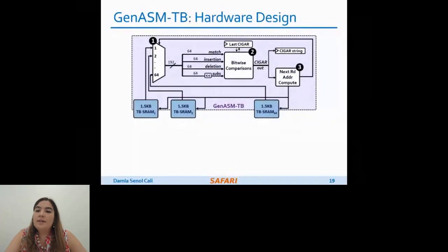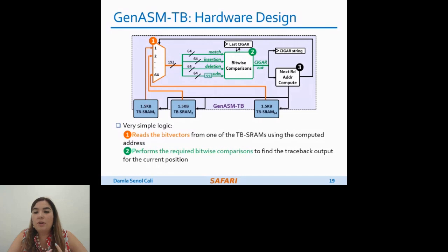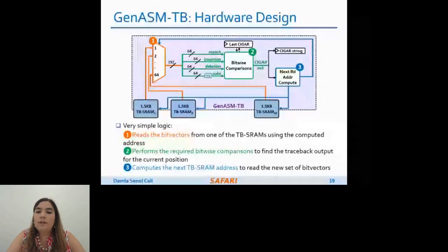We implement GenASM TB hardware using very simple logic, which first reads the bit vectors from one of the TB SRAMs using the computed address, then performs the required bitwise comparisons to find the traceback output for the current position. And third, it computes the next TB SRAM address to read the new set of bit vectors. After GenASM TB finds the complete traceback output, or in other words, the CIGAR string, it writes the output to main memory and completes its execution.